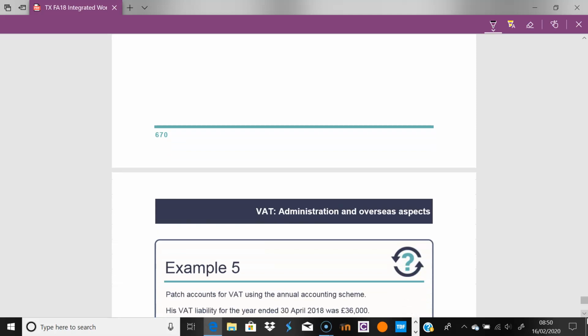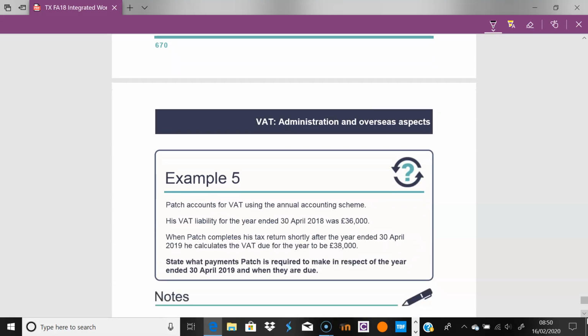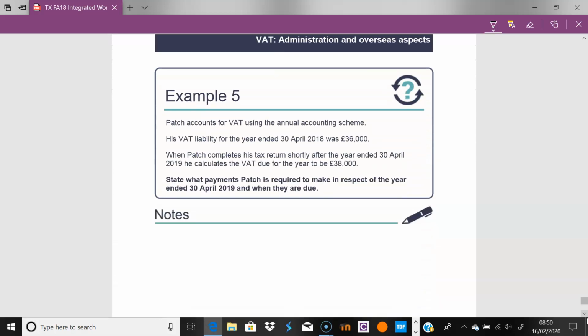Here we are. So it says here that Patch accounts for VAT using the annual accounting scheme. Not too bad, I think, this whole business here. This is what was happening on 30th of April 2018, and now we're trying to deal with the year ending 30th of April 2019. So this is our reference point, 36,000. So I need 10% of this every single month, or well, for the 9 months I'm interested in. So 10% of this gives me 3,600.